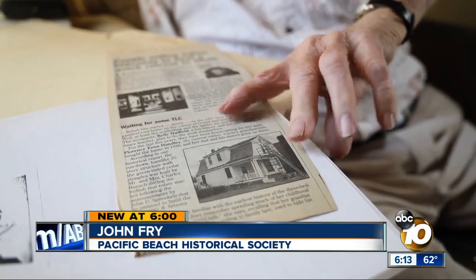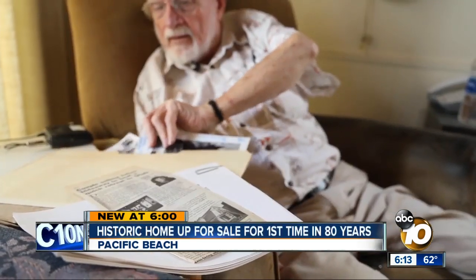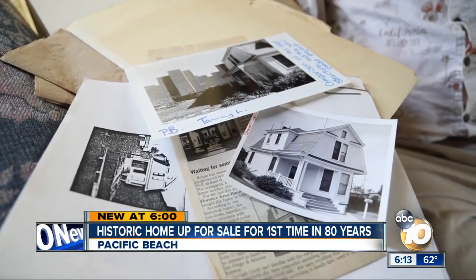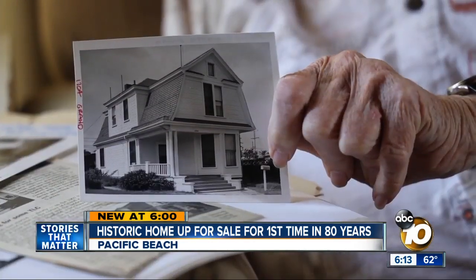You know, it's a striking example of architecture. John Fry runs the Pacific Beach Historical Society. He helped file that application. Mrs. Handley came to me. Her two siblings wanted to sell the house, and she did not want to sell the house. Built in 1907, the area used to be filled with lemon orchards. That was kind of the center of town in the very early years.